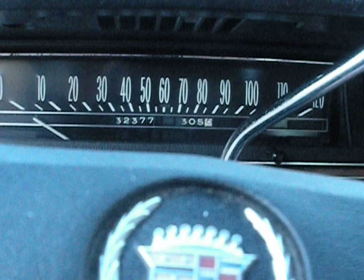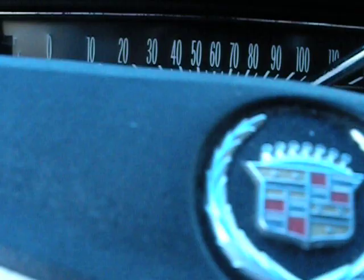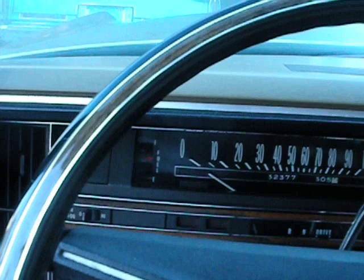Shows you the mileage, 32,377. That will change as I do drive the vehicle. Take a start. Key on. Pump pedal twice. Car runs like brand new. It's a true 32,000 mile car.